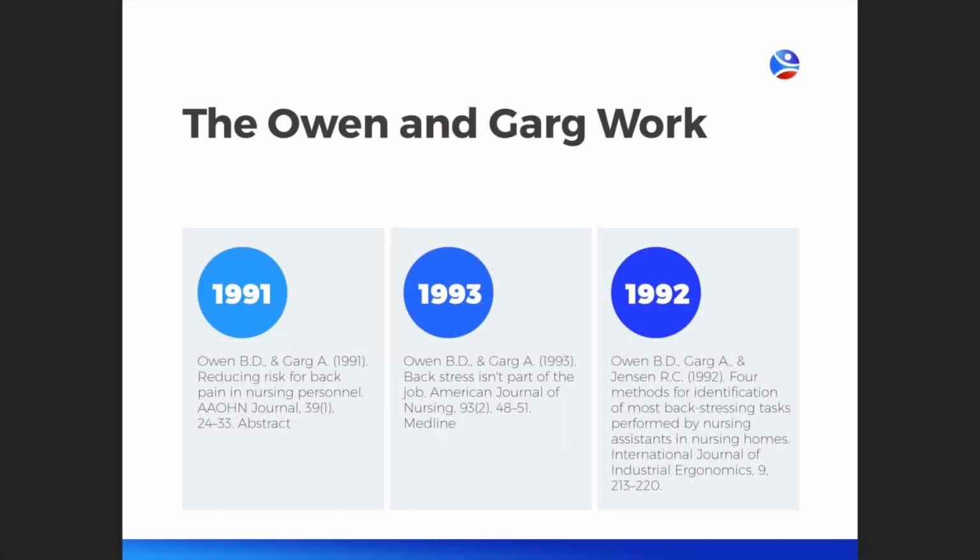This was at the same time that some of this European lift technology began coming into this country, and she actually teamed up with Arun Garg, who was at the University of Wisconsin-Milwaukee campus, and he was an ergonomist engineer. And you may have heard of the Owen and Garg work. Well, they began doing studies looking at high-risk activities. They began assessing what the high-risk activities were. But very importantly, they established the need to change the way this work was done.